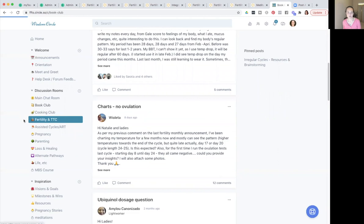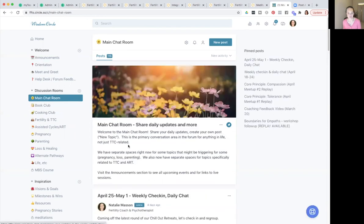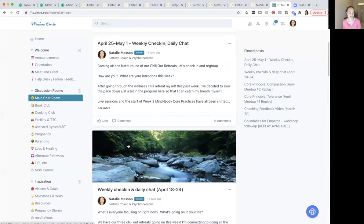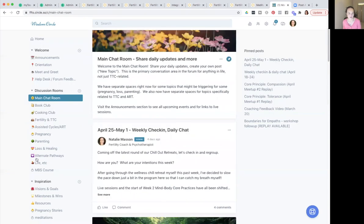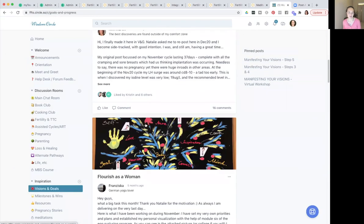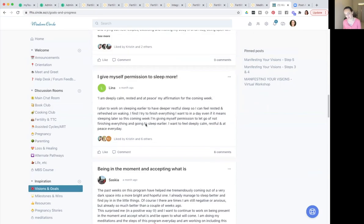I have a little book club section if somebody wants to suggest a book and see if anybody wants to read with them. And a main chat room where we just share whatever's going on, whatever's on our mind, staying connected. I also have this visions and goals area where we each have shared a sort of journal on how we're developing our visions and how that's happening over time.